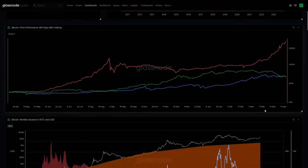Okay, so starting with the actual analysis of the piece, I mentioned at the start that generally speaking, we get pretty impressive price performance following the prior halvings, keeping in mind that this is only 3 data points, right? So we are in the process of approaching that 4th data point, and of course, we will see what happens from there on.